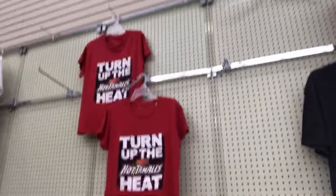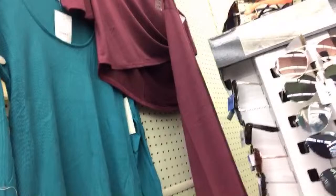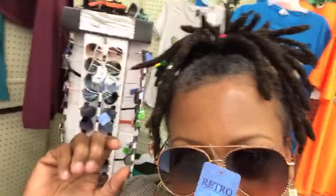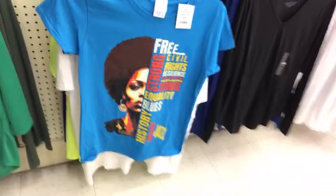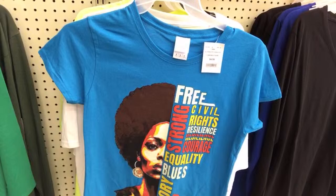Turn up the hot tamale heat. You want cards on your shirt? You can find those too. Oh, these are cute. Kind of small though. Let's check these out with me. Let's see. How do these look? Okay, that could work. That could work. Oh, Black history, nice. Look what they have here. Free, strong, equality, blue, history, culture, jazz, civil rights, resilience. Perfect. Cute.